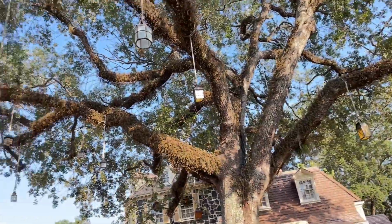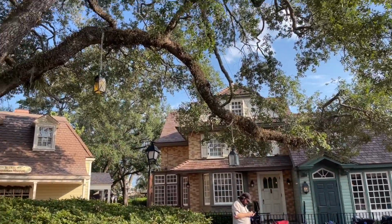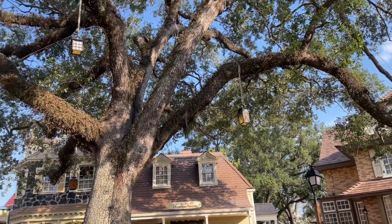I wonder if somebody who is in charge of this tree, or you can talk back to an old Imagineer, I wonder if they could tell you, oh yeah, that one right there is Delaware, that's Georgia, that's Virginia, that's Pennsylvania, that's New York. I wonder if they know, because I do want to know which one is from my home state of Pennsylvania. Which one of these represents Pennsylvania?